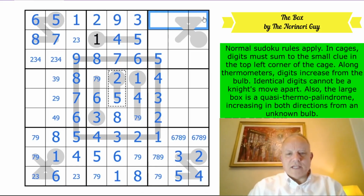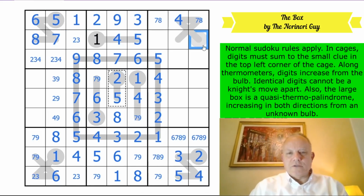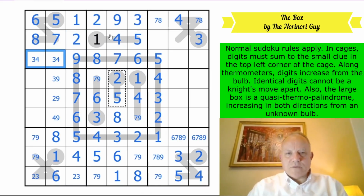We've got 4, 7, 8 at the top. In fact, we know where 4 goes because of those two 4s. So these are a 7, 8 pair. In this row, we have 2, 3, 6, and 9 to place, including that cell. Well, this comes before the 4. So that's 2 or 3, and actually it sees a 2, so it's 3. That is probably going to fix everything else we need.